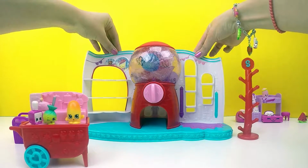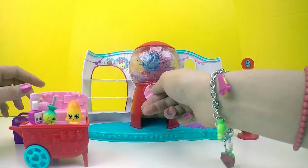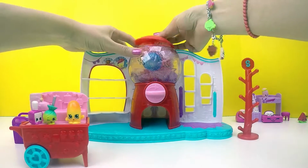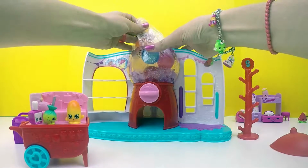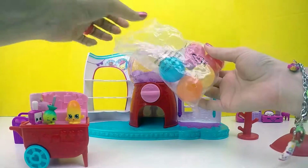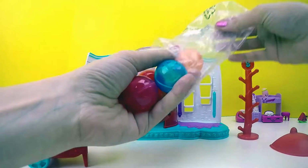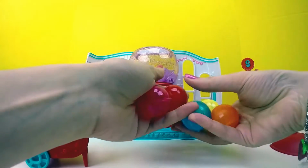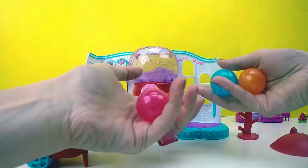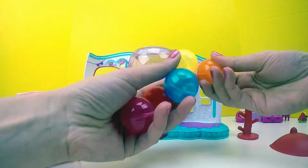Wow, we got a beautiful big gumball machine that we can twist around. Let's see what's inside. Gumballs. Oh, wow, we got some cute gumballs with different colors. Let's see what colors we got. We got some pink, some red, some blue, some yellow, and some orange.